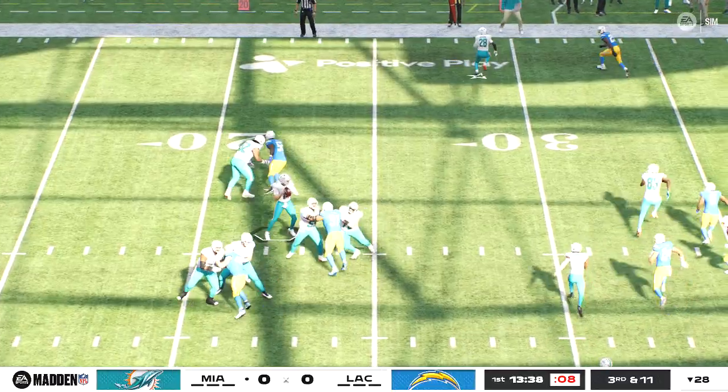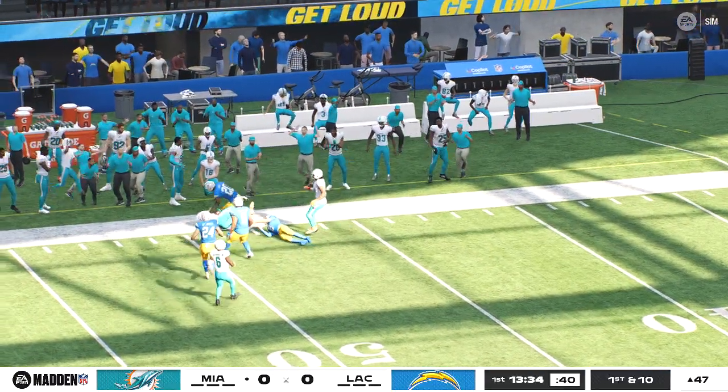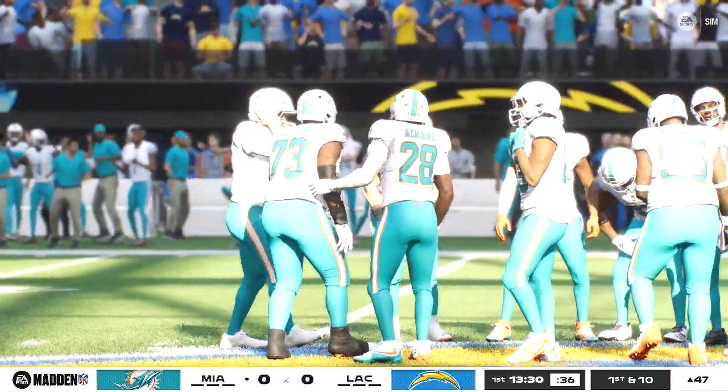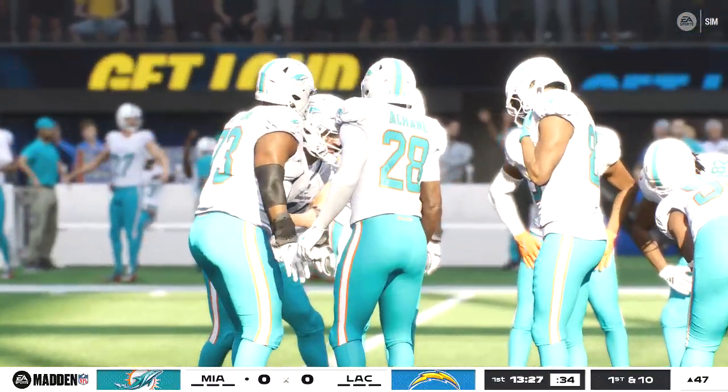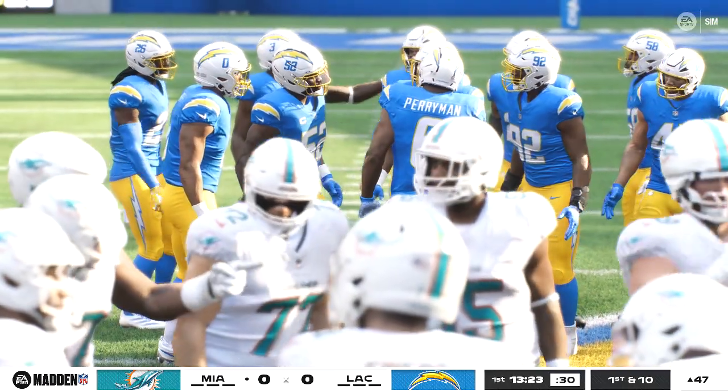Throwing from the gun is Ewers. He gets it to the rangy tight end, Waller. And they will bring him down on the other side of midfield. It's a gain of 25. They get 25 yards on that connection. Good for a Dolphins first down.